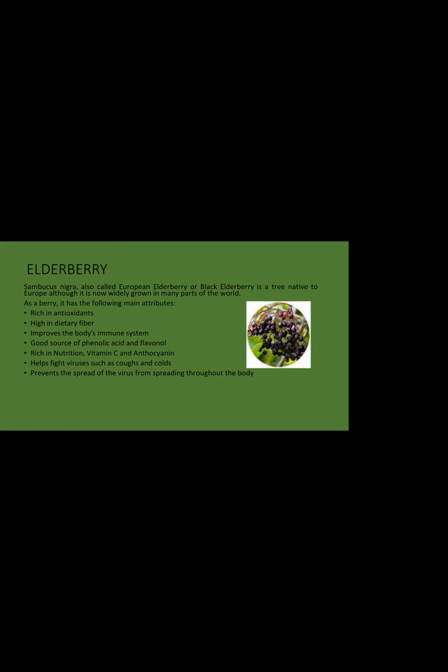All right. So it's a good source, of course, of fiber. That means your digestive system is going to be happy. It's rich in potassium, and it provides all the necessary vitamins and minerals that you need, like vitamin A, vitamin C, B6, calcium, and iron. So those are just some of the few benefits that you get from the elderberry that is contained in the AG Broc.